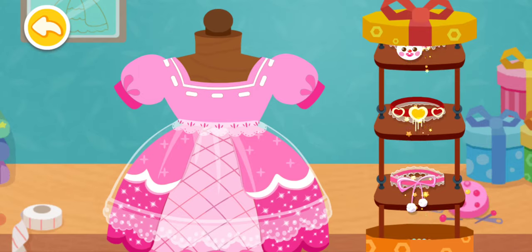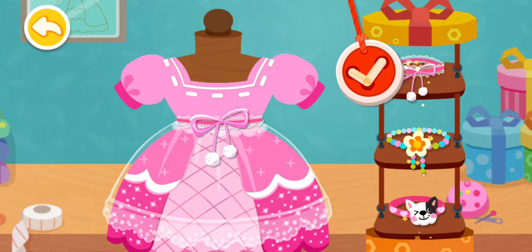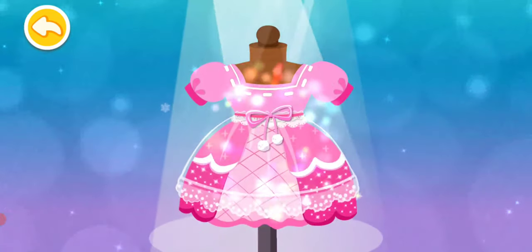The dress is just missing a pretty belt. The dress looks so beautiful.